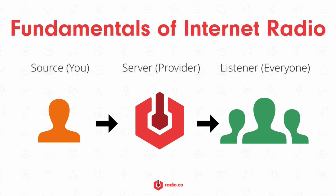So let's get down to it. The fundamentals of internet radio. Understanding the basics of setting up an internet radio station and how it works can help you know what to look out for and get a clearer picture of how your audio travels from point A to point B, eventually streaming to your listeners.